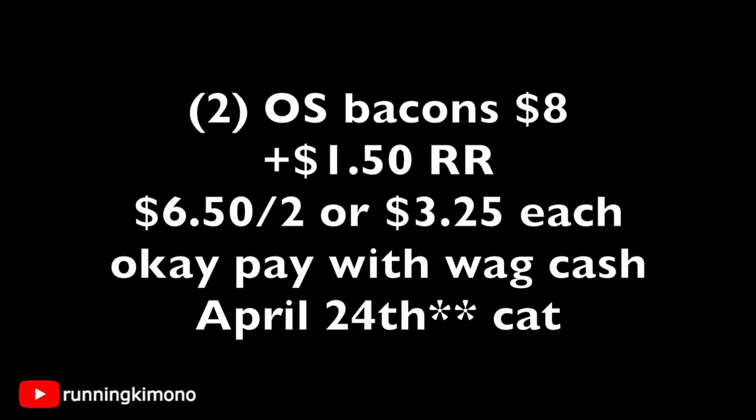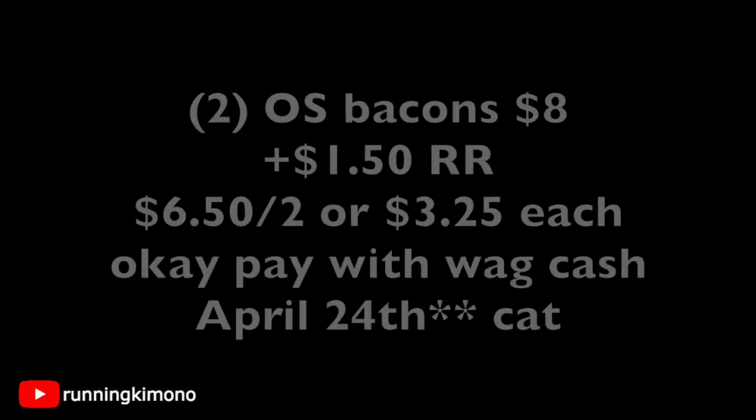That's a really good deal. And if you want to use your Walgreens cash to pay down your balance, you will still earn that register reward. So this is a very, very good deal. And again, this is taking place right up until the 24th, where the register reward will print.